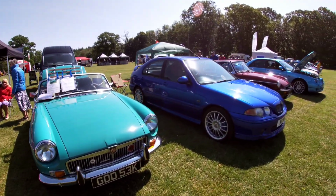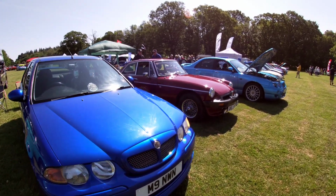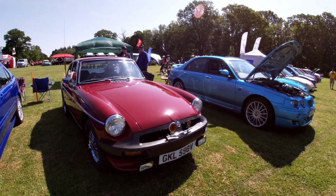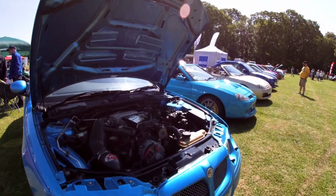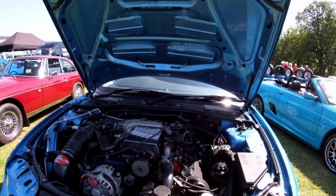And then you've got cars like Rainy's ZS. Trophy blue, is it? It's a nice blue. And this jacked up rubber bumper. This one's got its engine open, we can have a look. No bits of string holding things together.